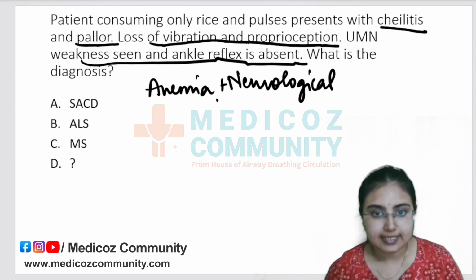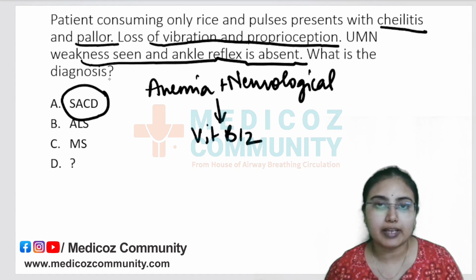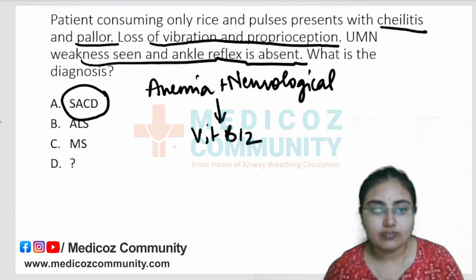And what do we see classically in vitamin B12 deficiency? Classically in vitamin B12 deficiency, we see SACD, that is subacute combined degeneration of the spinal cord. So this is how you solve this clinical scenario question.